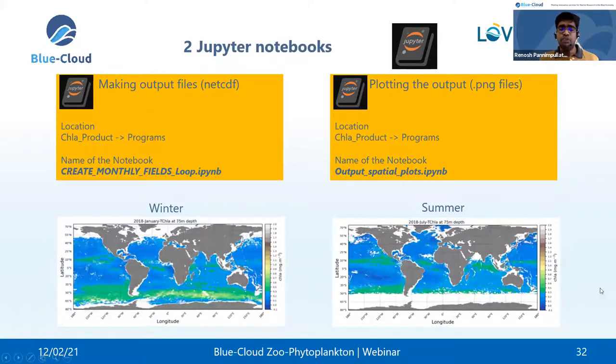In these two figures, you can see the spatial distribution of chlorophyll A. I have selected two different months, January and July, typical winter and summer months. In the winter, due to the less ocean color data, the output product is limited up to 55 degrees north latitude. And during the summer season, we don't have much ocean color data in the southern polar region, so the data is limited up to 50 degrees south latitude.